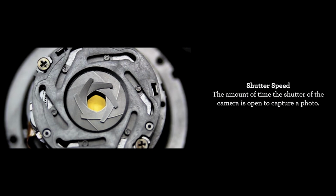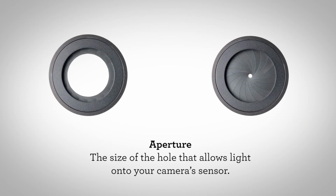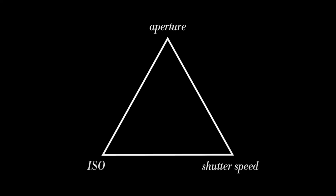Let's start by learning some common but crucial terms that every photographer must be familiar with. First comes shutter speed. This refers to the amount of time the shutter of the camera is open to capture a photo. Next up is ISO, which is the sensitivity of the sensor to light. Apart from this, there is aperture, which refers to the size of the hole that allows light onto your camera's sensor. The interplay between light, shutter speed, ISO, and aperture is called exposure.